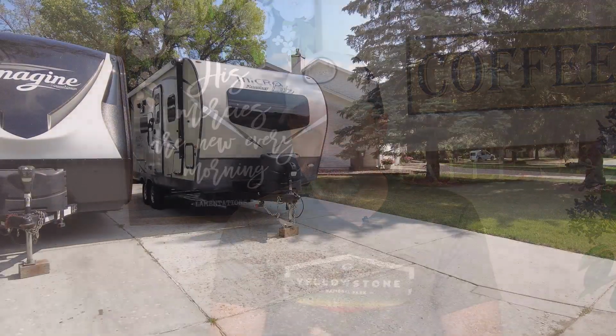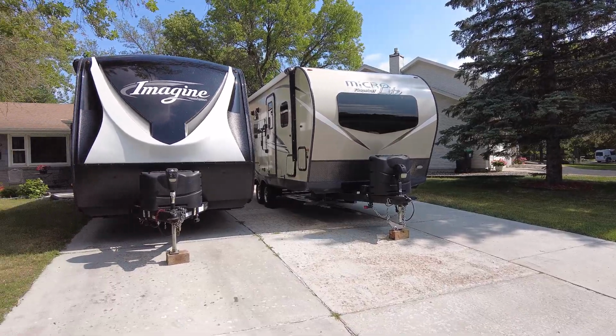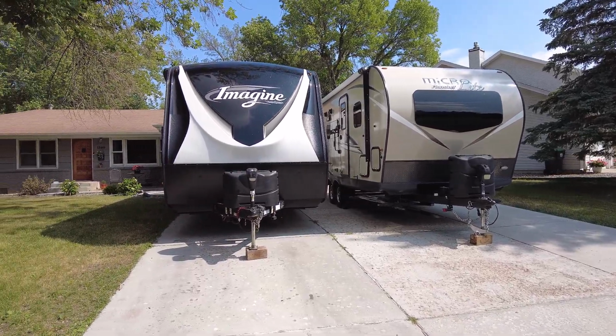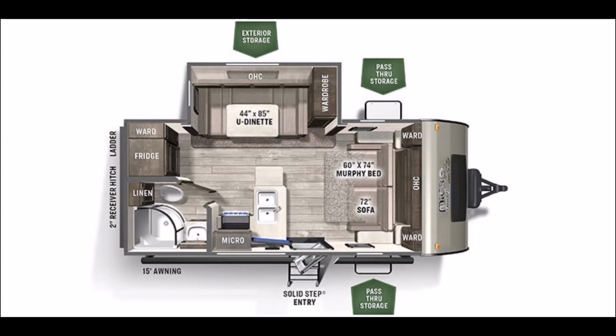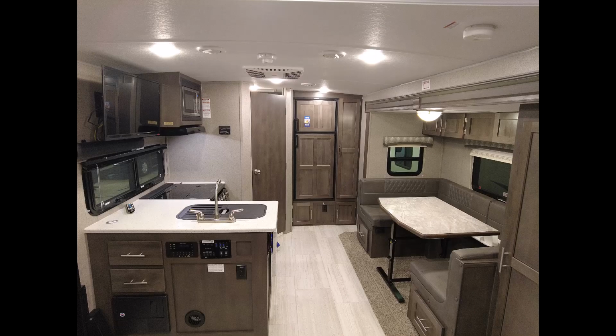So what's new for the 2023 season? The big news is that we added a second camper to our fleet. If you've been following along, you know last year we got down to one camper. We were just renting out our Grand Design Imagine 2400 BH. And this year we added a couples camper, a Flagstaff 21DS. It's a couples camper, being that it was designed for two people. It just has a Murphy bed and a dinette in it. It's smaller in size, no bunks. And we did that for a couple different reasons.